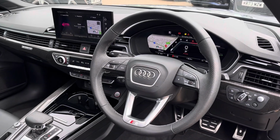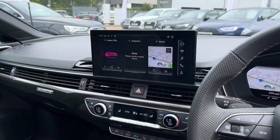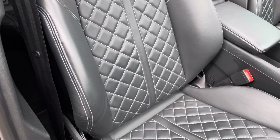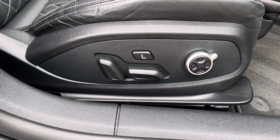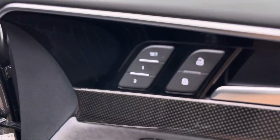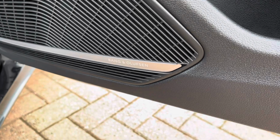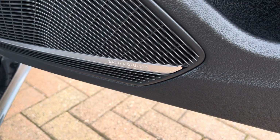In the front we have the leather multifunction steering wheel with the Audi virtual cockpit behind, central touchscreen display as well as the dual zone climate control. Both front seats are super sport seats with the S badge embossing at the top, and they are electrically adjustable with massage function, so finding your perfect driving position has never been easier. Also for the driver you have 2 levels of preset memory function just in case you have multiple drivers. And the Bang & Olufsen premium sound system offers crystal clear audio whatever the occasion.